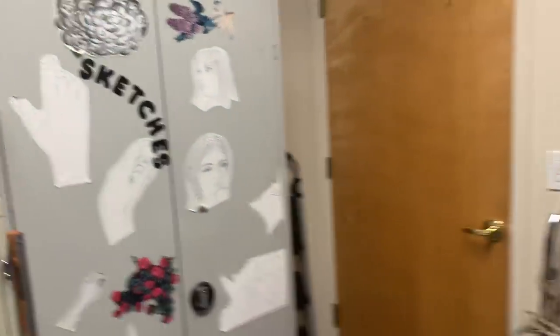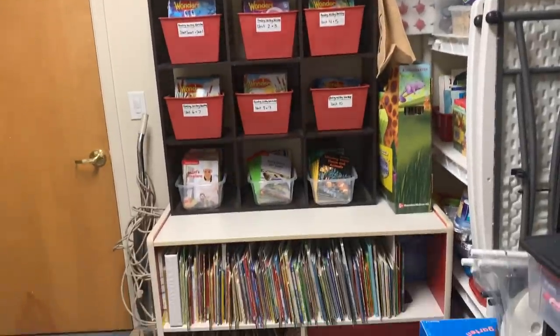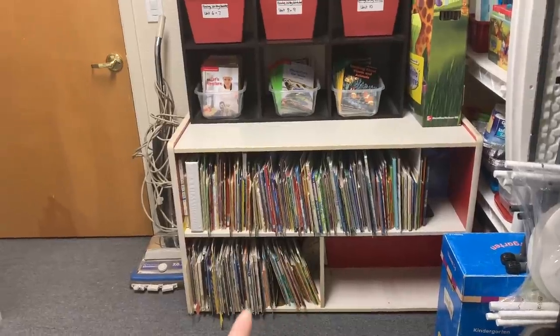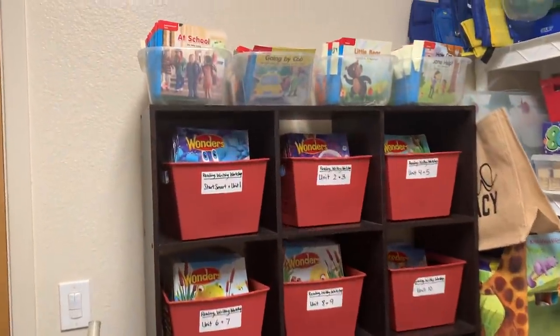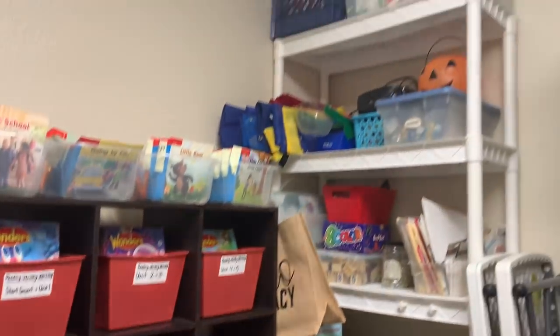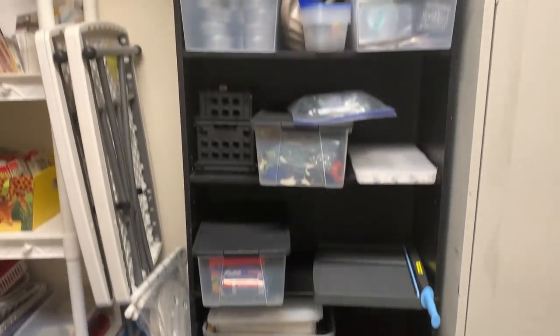This has curriculum. I made this little area as kind of like my little book room. So these are books that the teacher before me left here that she used for read alouds. And then this is curriculum from Wonders, and we have decodable readers, leveled readers over here. This shelf just has some storage. And then this middle shelf is my storage, which looks like a mess right now, but that's what it is. Christmas stuff, and then this just has more school supplies.